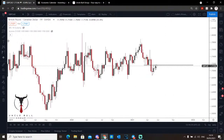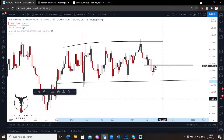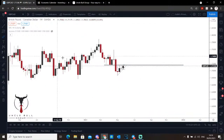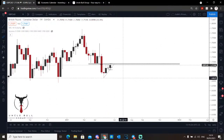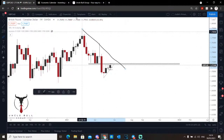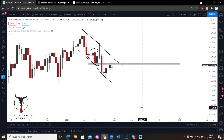We can notice that the pair is even in a bigger range, right? However, we don't want to go back to 1968. We want to take a look at where we're currently at. So we can see that the pair is moving in a descending parallel channel, right? Price creates a low, creates a lower high, creates a low, creates a lower high, creates a low, and is now creating a lower high on the weekly time frame.